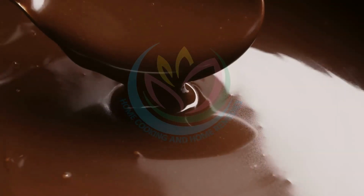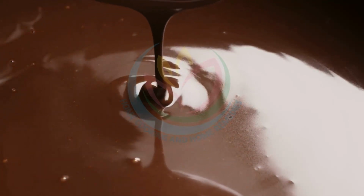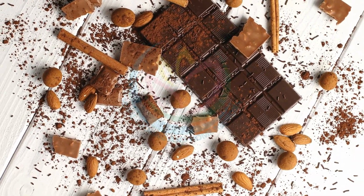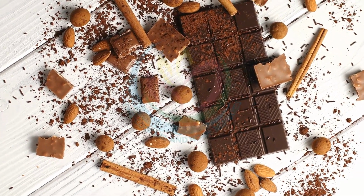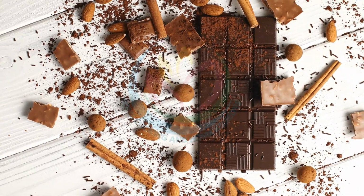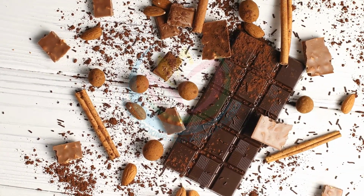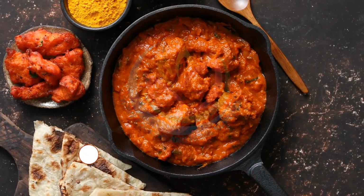Chocolate. Chocolate is another common trigger for heartburn. Ingredients in chocolate like cacao and caffeine can relax the lower esophageal sphincter and increase esophageal exposure to acid. Many people report heartburn symptoms after consuming chocolate, and studies have shown that chocolate can reduce lower esophageal sphincter pressure. If you find that eating chocolate gives you heartburn or worsens your heartburn symptoms, try cutting it out of your diet. Spicy foods.